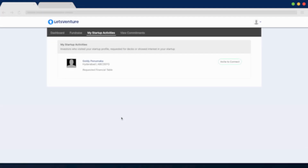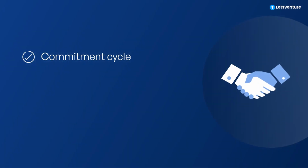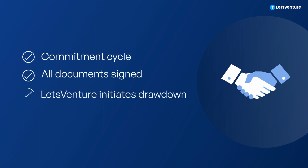It is now time to sit back and track views, activities, and commitments on the deal in real time. Once the commitment cycle is complete and all the necessary documents are signed, LetsVenture will initiate the drawdown process, transfer the fund to your account, thus marking a successful round of funding.